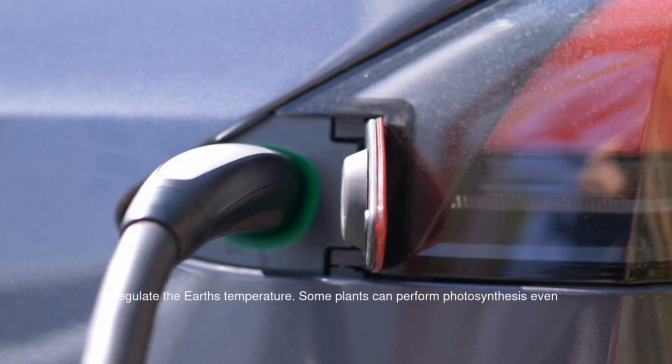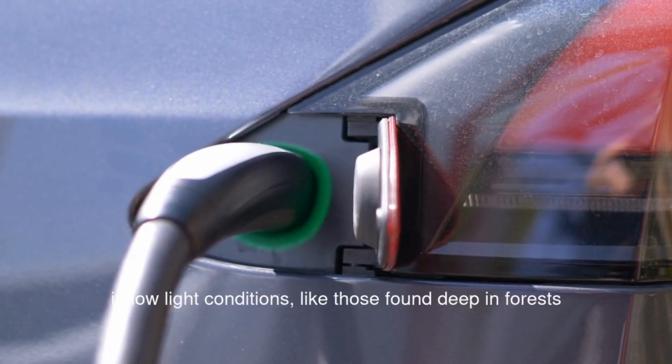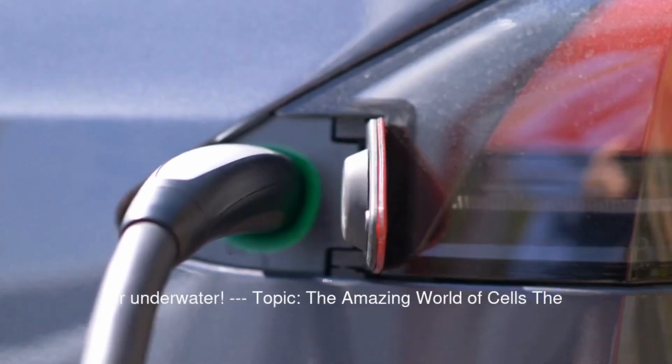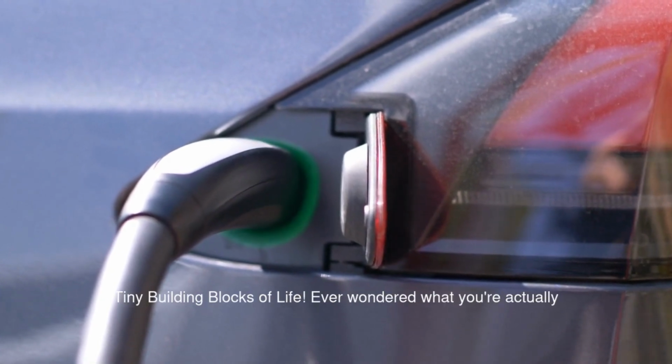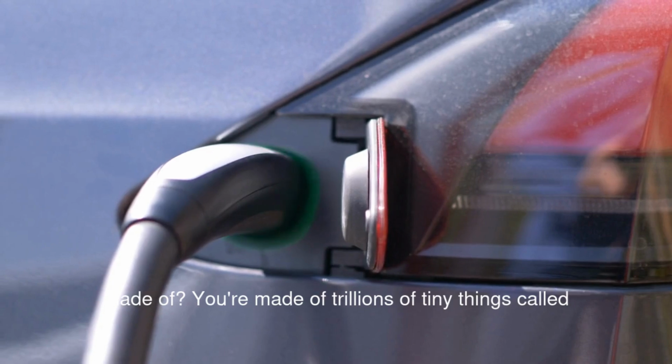1. C. Glucose. 2. True. 3. Water and carbon dioxide. 4. A. Chlorophyll. 5. True. 6. Water is a reactant used in the process of converting light energy into chemical energy. 7. It absorbs carbon dioxide, a greenhouse gas, helping to regulate the Earth's temperature.